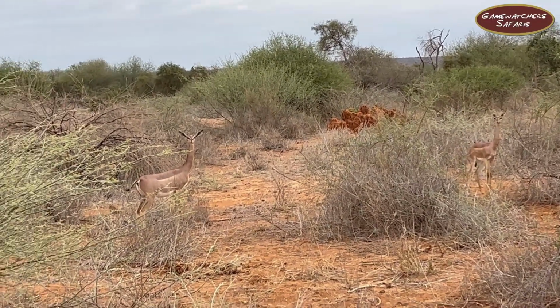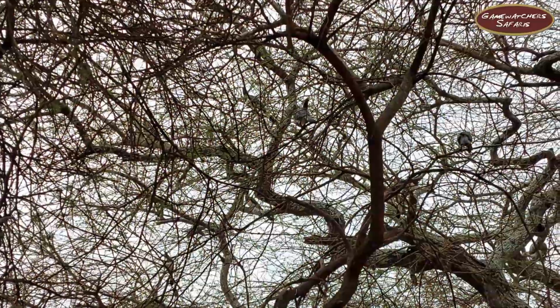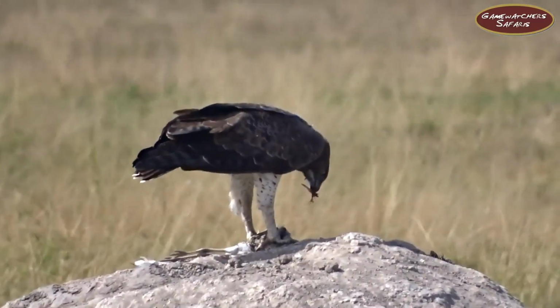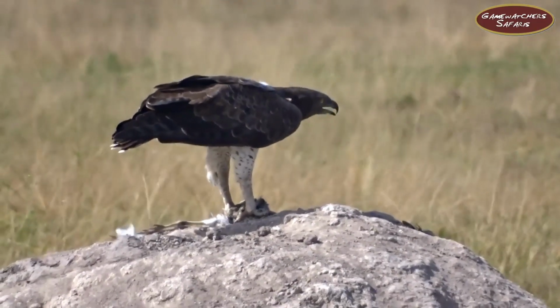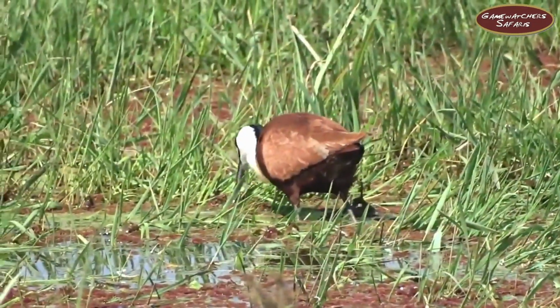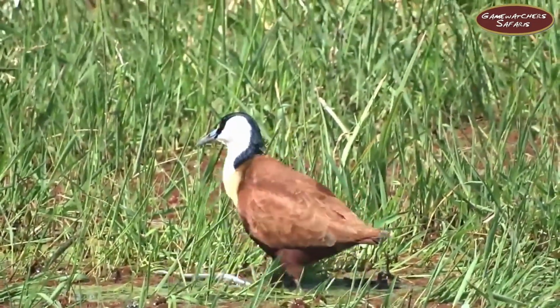One of the other things is it's fantastic for bird life. You can probably hear the birds in the background. We get a lot of migrants from November to March. We get a lot of palearctic migrants that come in, and also a huge number of resident species. And of course, the Amboseli ecosystem also has the swamps in the park, which gets a lot of waders and birds that come for the water there too.